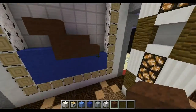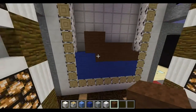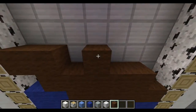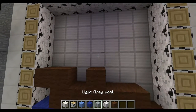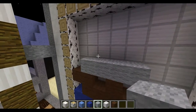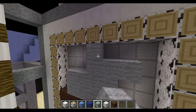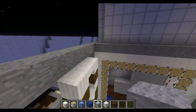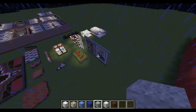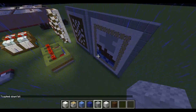Let's see. 5, 5, 2, 1. And then gray, gray, gray, gray, gray, gray, gray, gray, gray, gray, gray, gray. Right, it's something like that. Is the other one taller? I think this one's taller. Let's see. It's doing everything we don't want it to do.